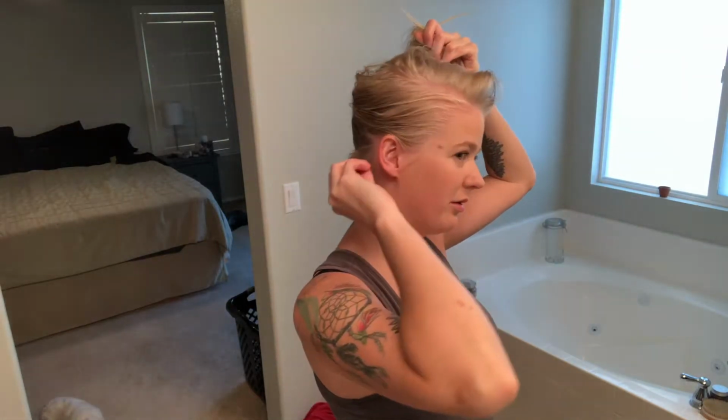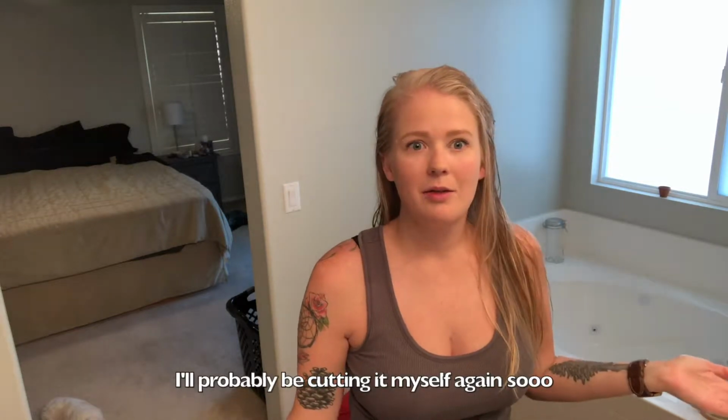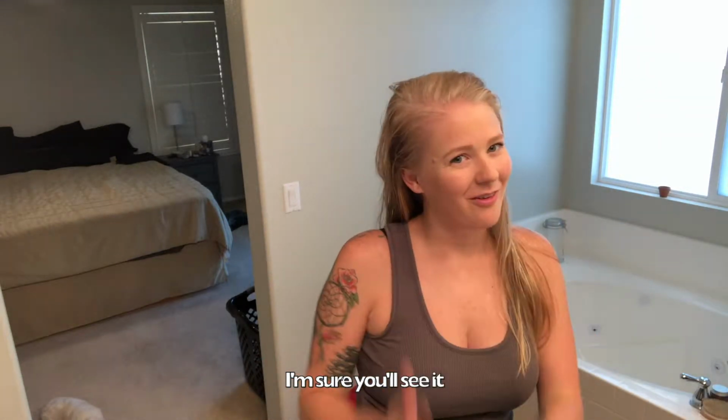Whoa, my voice. I cut an undercut in my hair like 2 years ago, and I'm kind of over it, so I'm growing it out, and this is where it is now. As soon as it's long enough for me to put it in a low pony, I'm just gonna chop it, and I'll donate whatever's left, because I believe it's long enough to do that. I'll probably be cutting it myself again, so I'm sure you'll see it. Wait for it. It's gonna be great.